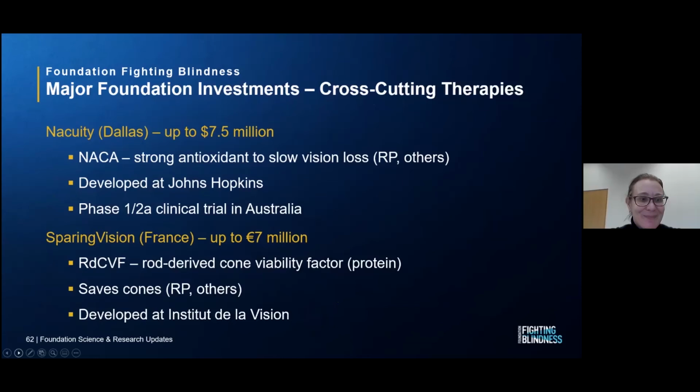So some other investments that are being made by the Foundation Fighting Blindness for some cross-cutting approaches include an anti-oxidative therapy targeting RP and other retinal conditions, potentially AMD as well. So this company is called Nacuity. In lab studies, we've learned that oxidative stress plays a key role in accelerating vision loss. So if you can mitigate oxidative stress, you have an opportunity to slow vision loss.